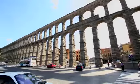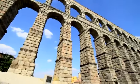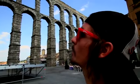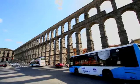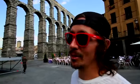We've been informed that this was built in the 1st century by the Romans, and it's 2,000 years old. And there's actually no mortar or cement or anything that holds it together. It's all literally the weight of the blocks stacked on top of each other, which seems pretty sketchy, but obviously they did a good job because it's been here for 2,000 years.